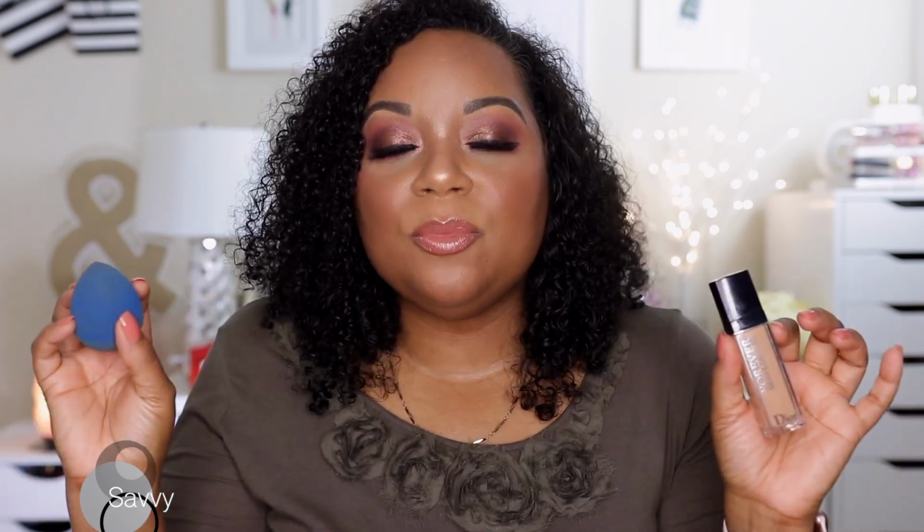At first when I tried this, I thought it creased a little bit, but then I realized that it likes the Beauty Blender. So when I apply the DIOR concealer, I always apply it with the Beauty Blender, and that really helps to blend it out very smoothly, and it reduces the chances that it might crease or settle into my fine lines. This is a very thick concealer and you really don't have to use very much of it, just a few dots to get full coverage under the eye. And I just love how my under eyes look when using this one. So it is really, really good.